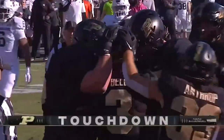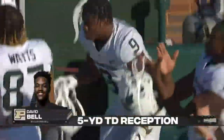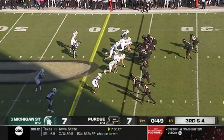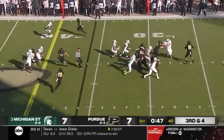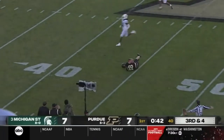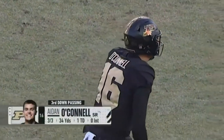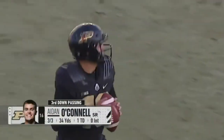It's David Bell, third catch on that drive. Boilermakers hit first. Michigan at number 7. O'Connell throws complete for a first down. Garrett Miller is loose and then stumbles down to the 47-yard line. Tough sledding against this Michigan State front.